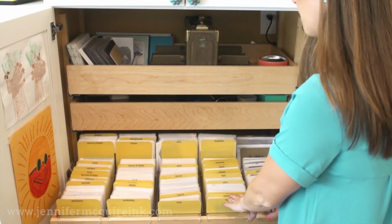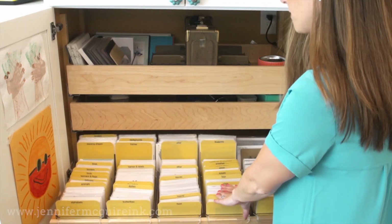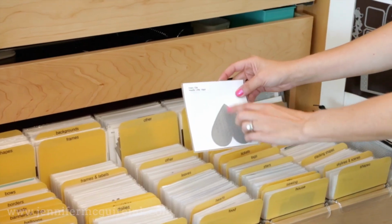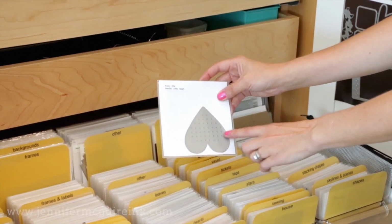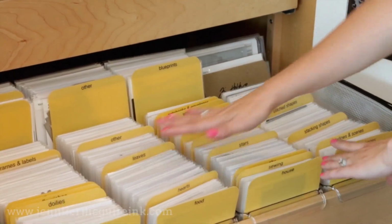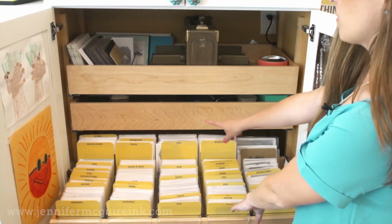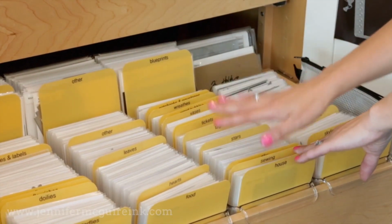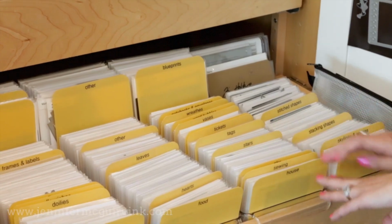Here's where I store my wafer thin dies. I use these quite often. I have them stored in little sleeves so that I can label them, and if there are multiple dies in the set, they don't get lost from each other. I have most of the wafer thin dies stored in these pockets, but I have some bigger ones for my bigger dies in the back. These are all divided by category so I can quickly find whatever I'm looking for.